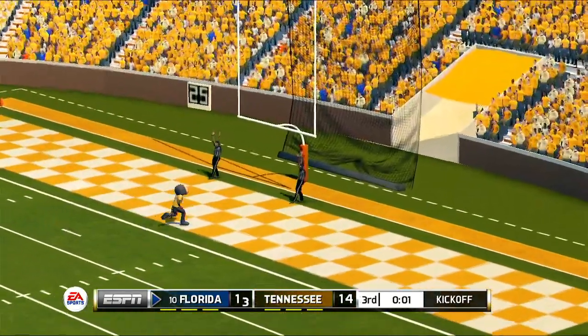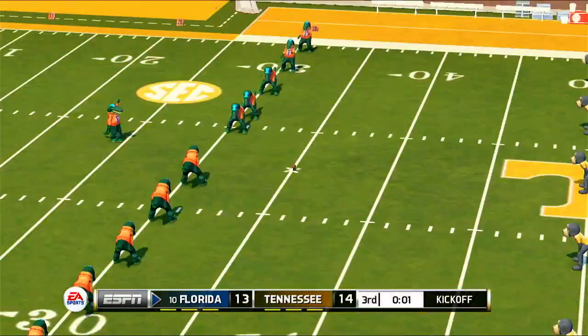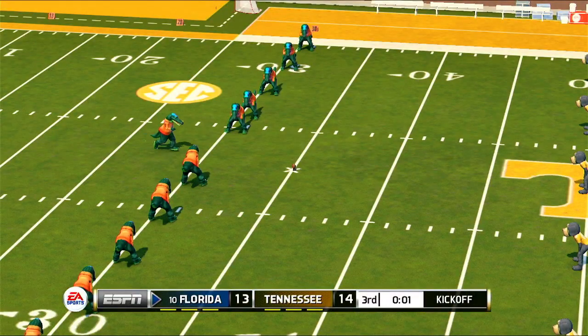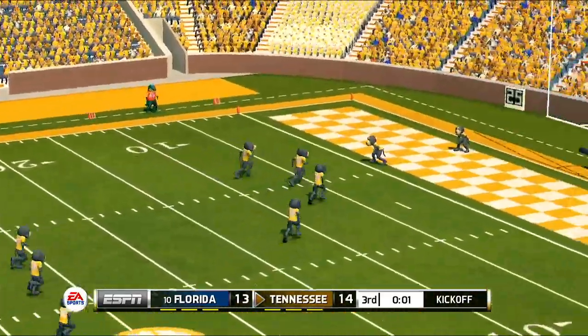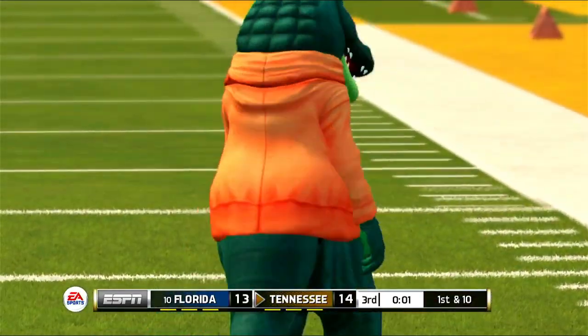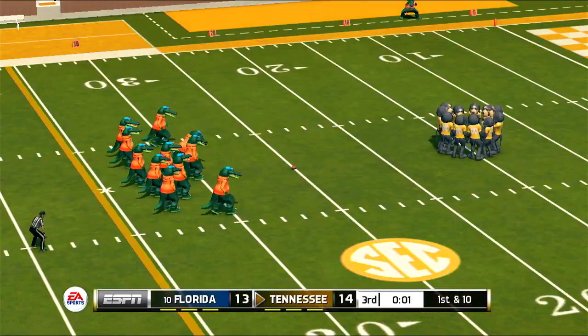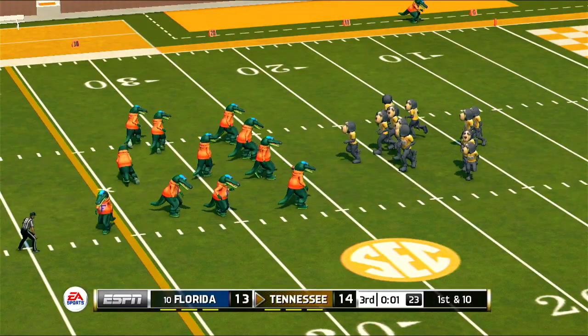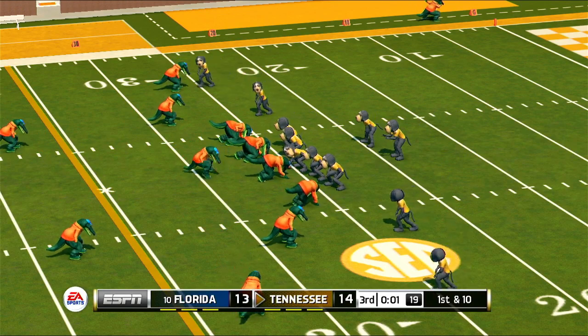It's up and it sails through the uprights. Looks like they're ready for the kick. Nice kick, plenty of distance. And it sails out of the end zone for a touchback. They couldn't get anything going on that last drive. Tennessee, up a point.